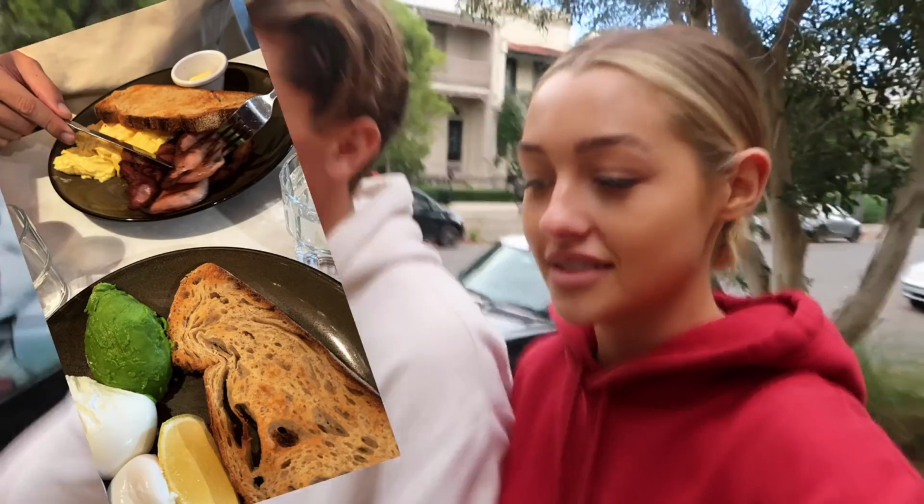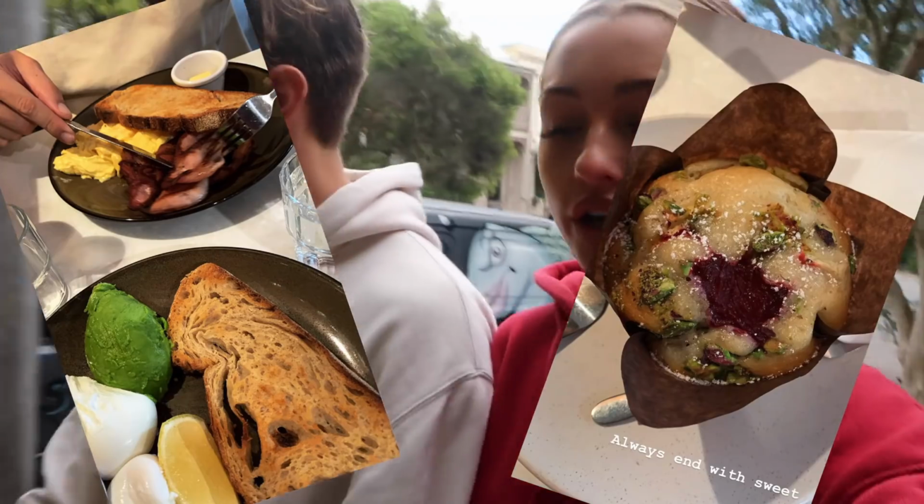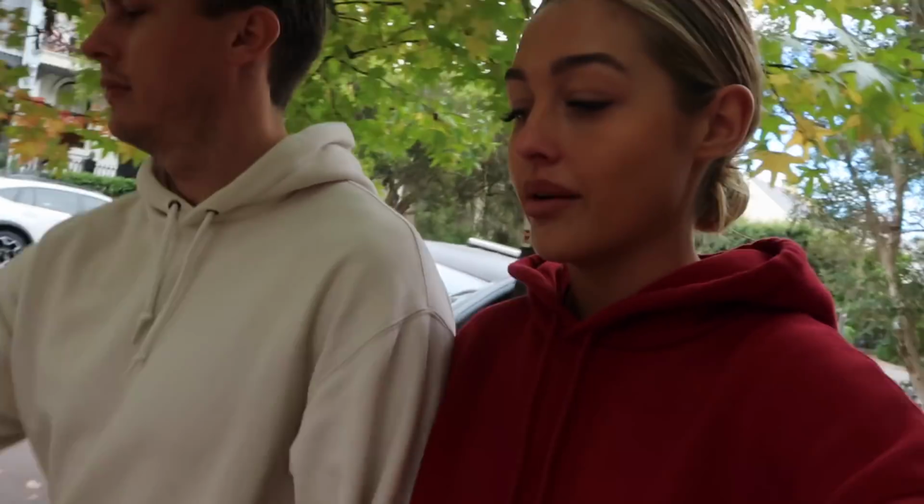We are off for a walk with Nala. We've just had breakfast. I will overlay what we ate. Just some eggs and avocado and then a muffin. And now we're gonna go to Centennial Park and take this little gal for a stroll before we part ways. And I'm going to a friend's birthday and Nick's gonna go watch the Avengers.